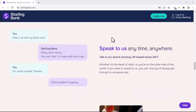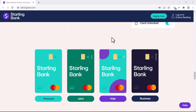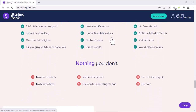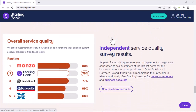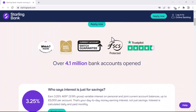While Starling does a lot right, it's not flawless. Since they're an online-only bank, you won't find any physical branches to walk into if you crave face-to-face interaction. For some folks, that might be a deal-breaker. Also, Starling doesn't offer a ton of bells and whistles compared to some competitors. Looking for a high-interest savings account? You might need to look elsewhere.